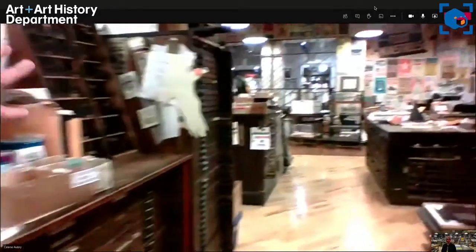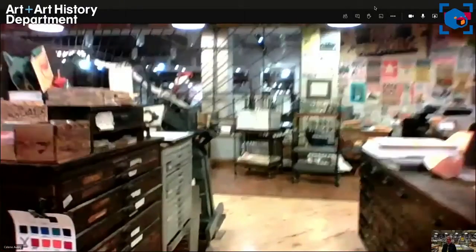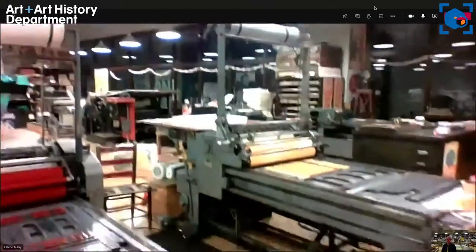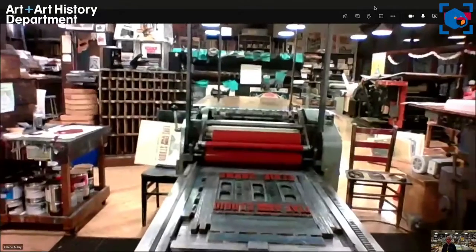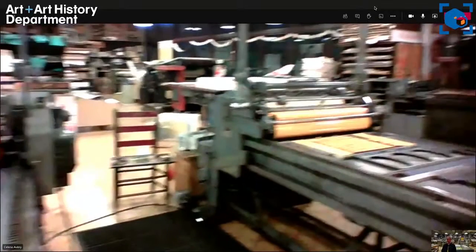I'm just going to walk you over so we can see the presses. Once we design something and it's approved by our clients, or we like it, it's for us, it gets put on press. And so we have 1, 2, 3, 4, 5 Vandercooks, originally proof presses, but we use them to print posters because they are the perfect size for posters. Right now, we're working on a big calendar for next year, a poster for a client.